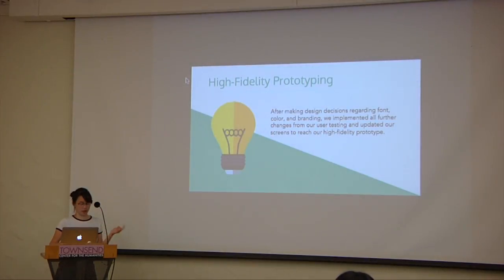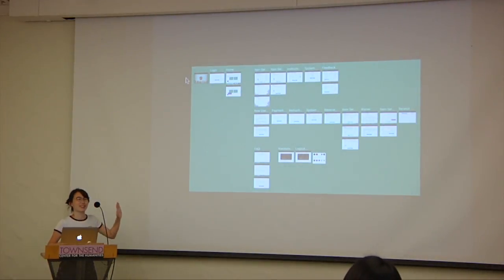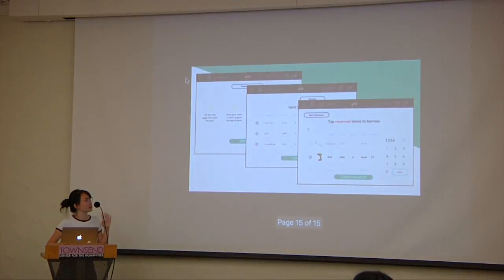And from there, we created our hi-fi prototype, which is supposed to be as close to the working solution as we could. Sorry, it's super blurry, but basically these are a lot of the screens. So just imagine that all of these come together, and hopefully when you're using the system, it would lead from one screen to the other. And here are some more close-ups.